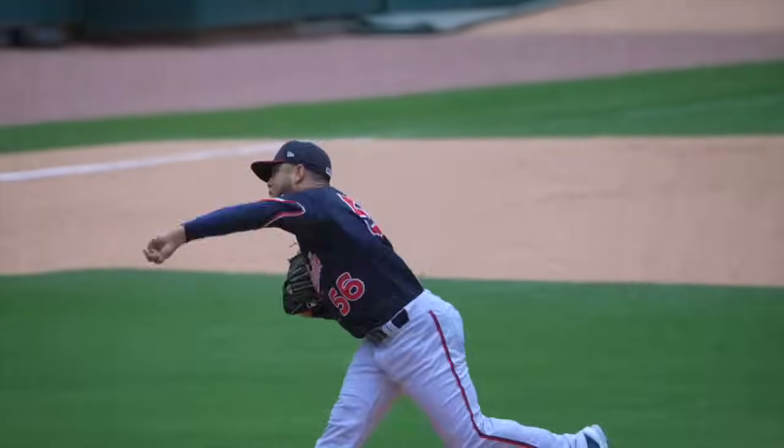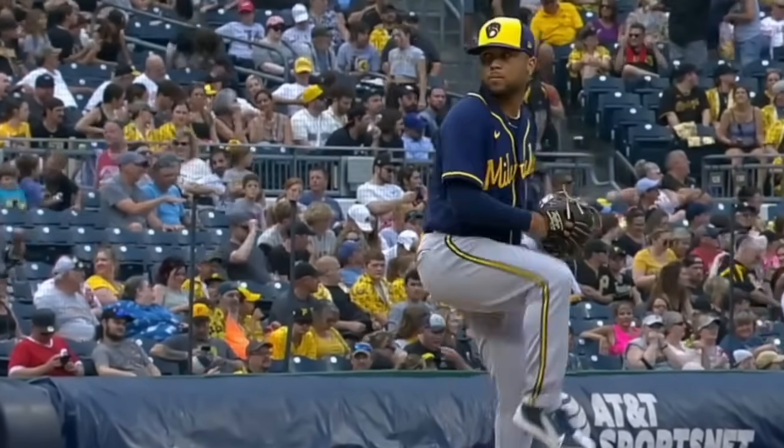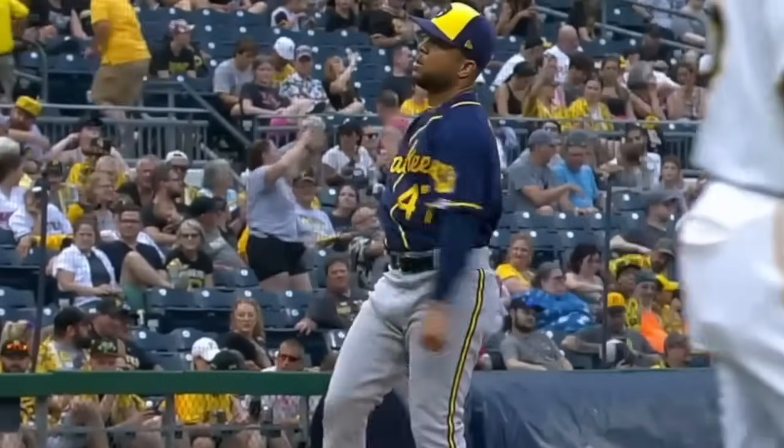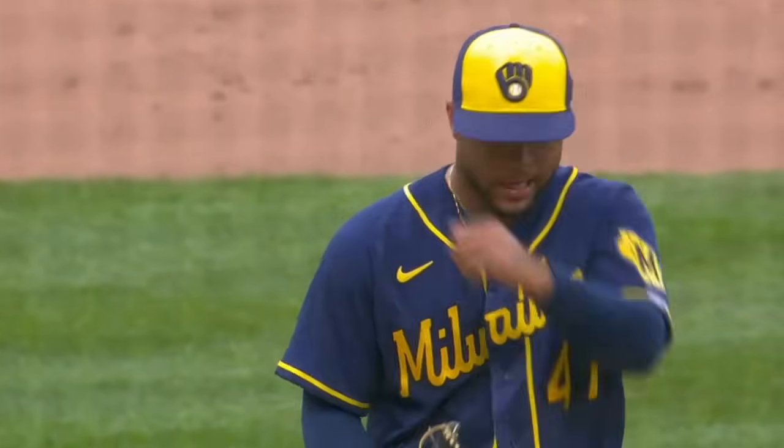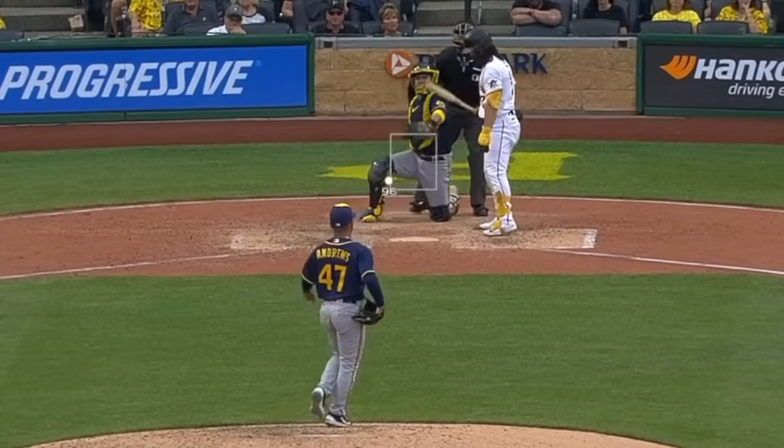So this is a very requested breakdown that I've been getting, and it's pitcher Clayton Andrews. He actually recently had a call up to the big leagues with the Brewers, and he's kind of bouncing back and forth right now. But the reason that he's been getting so much interest is because he's listed at 5'6", 160 pounds, but he's been up to 96, touching 97 miles an hour.